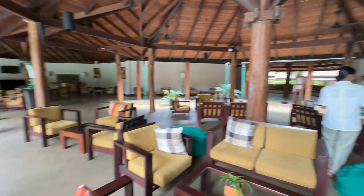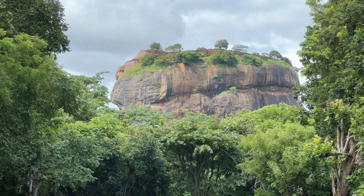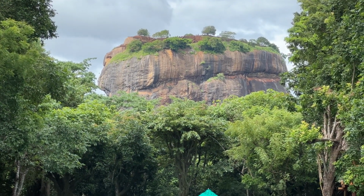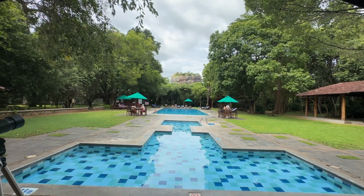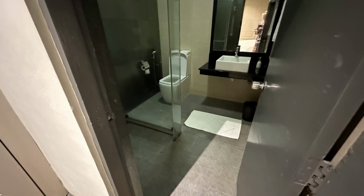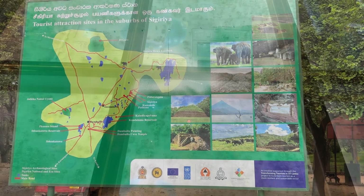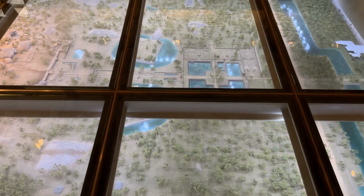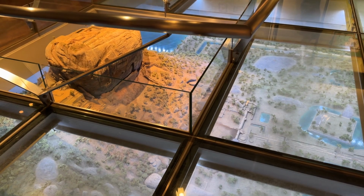We stayed at the Hotel Sigiriya, and you could see Lion Rock from the swimming pool. Truly luxurious hotel, all open plan. It was off to see the famous Lion Rock, which is 200 metres up in the air, and at the end of what was an elaborate series of palaces and grounds.